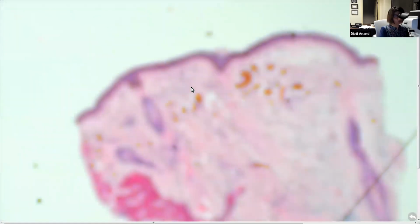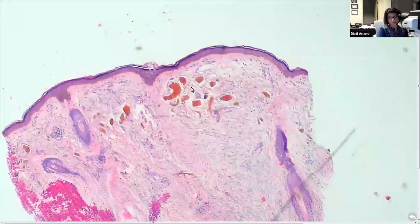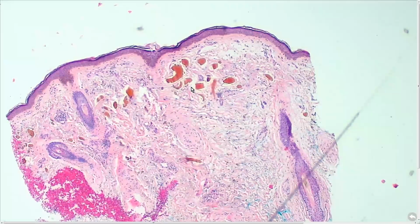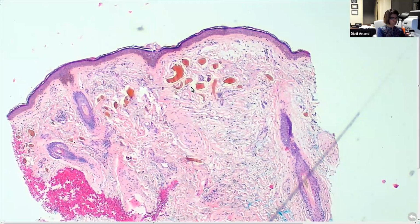You have your slide number 20. We'll talk about this again the next time, but what are these? Are those bananas? Ochronosis, yes. So it could be primary or secondary. It could be alkaptonuria, or it could be because of long-term topical application of bleaching agents. Whatever the cause, this is ochronosis. The histology is similar.